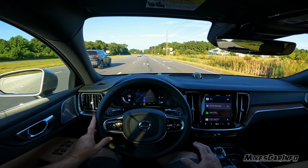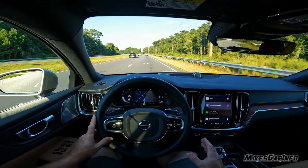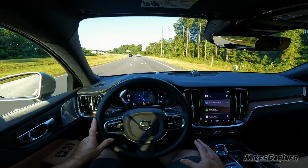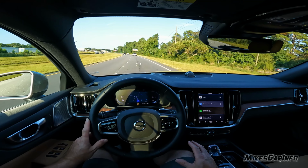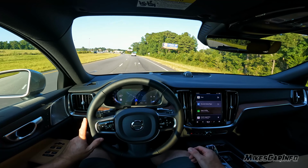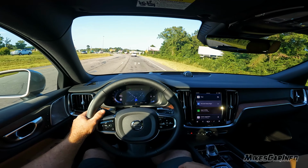But yeah, if you want a wagon, the thing about this vehicle is that there are so many other crossovers and SUVs in this price range that are really good. So it's really hard to compete with a wagon in that price range, unless you specifically like the style and you want the wagon experience, sitting on the floor instead of sitting more upright. But yeah, it's an interesting vehicle.